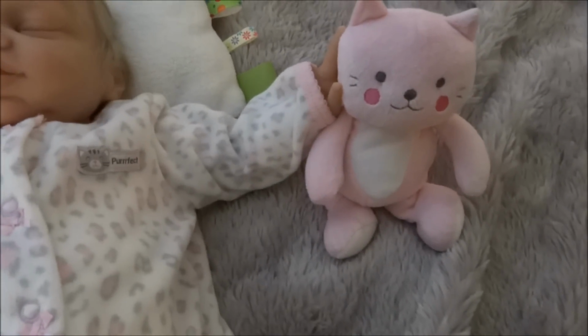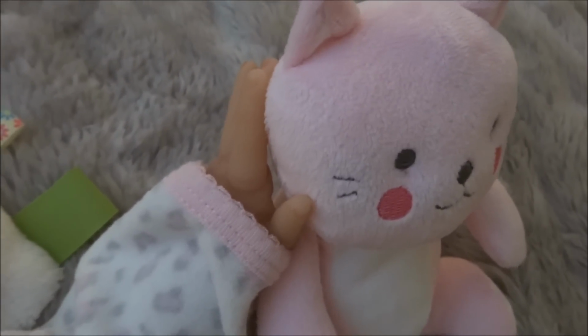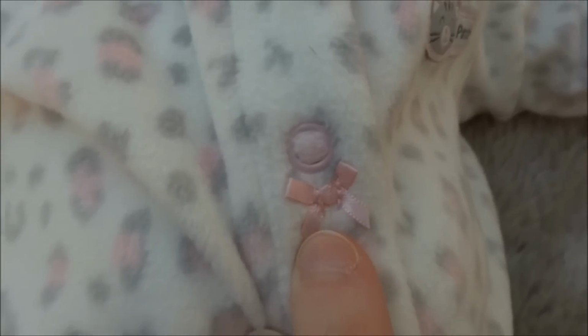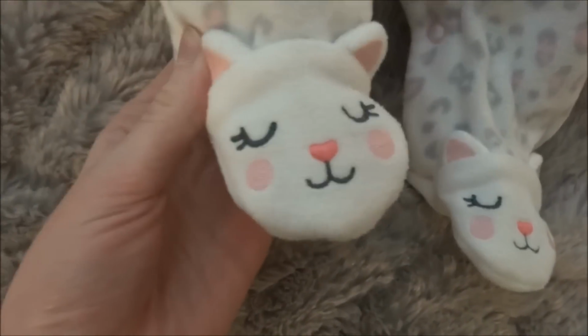She's got her kitty here. She's holding on to her. The pink matches. It's so cute. And there's little tiny flowers. What's wrong with my brain tonight? Bows. And kitty feet. Of course.